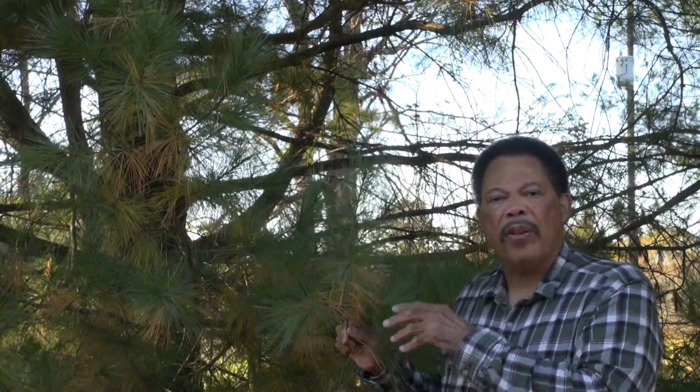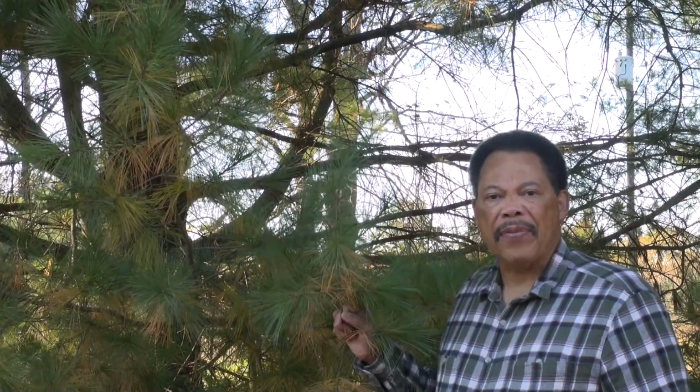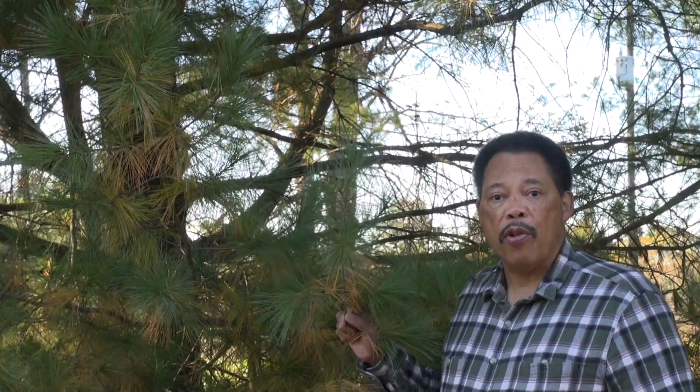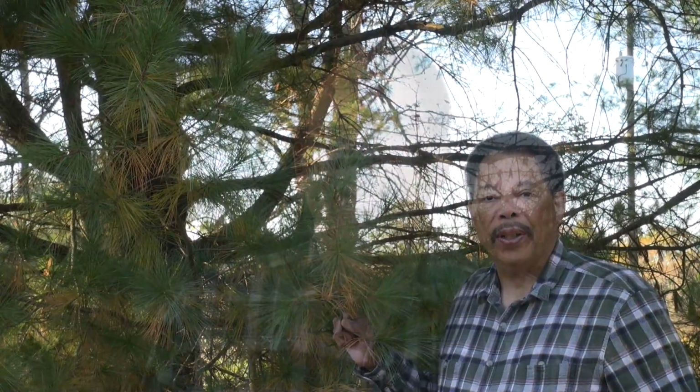Have you noticed this? The needles on your pine trees start to turn yellow, then they turn brown and drop to the ground. Is this the first sign of something going wrong? Could your tree be in danger? Before you panic, let's take a closer look. Don't worry, this is totally normal.